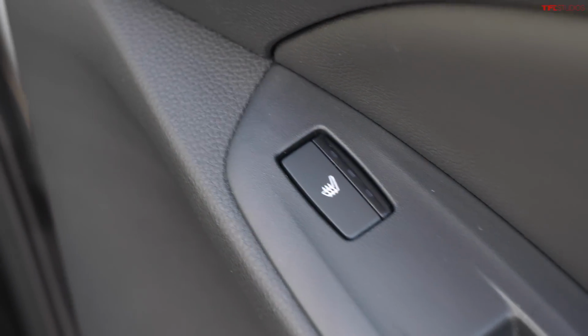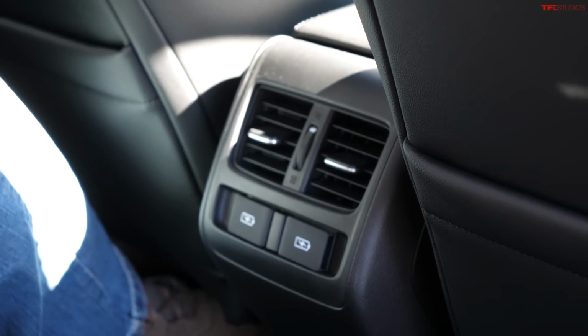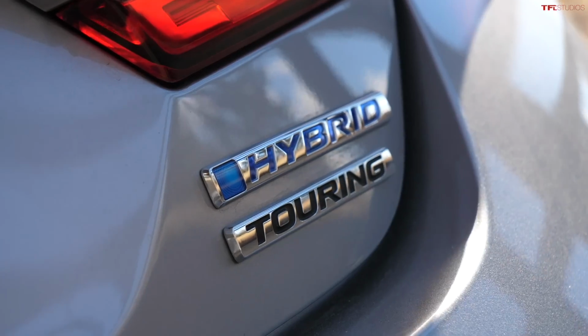And with this trim, you have the outboard seats, this one and this one. They're heated if you look over there on the door. Oh, and there's more. Air conditioning vents in the back. Not all sedans do that. Very good for long road trips.